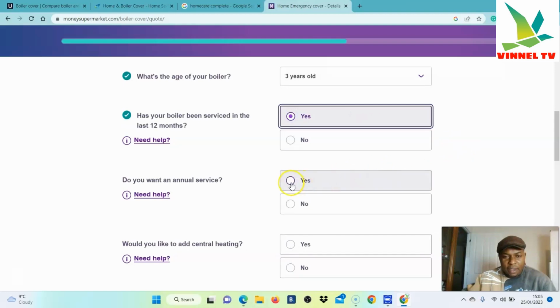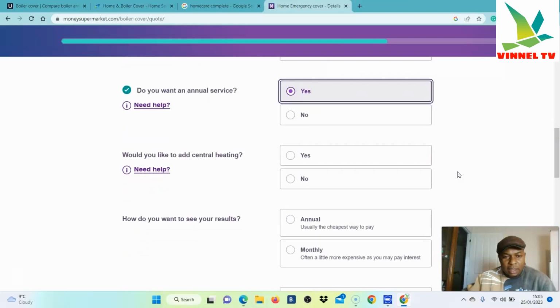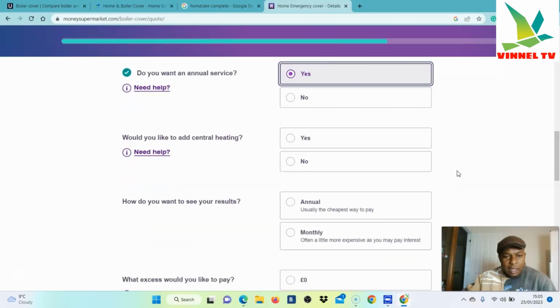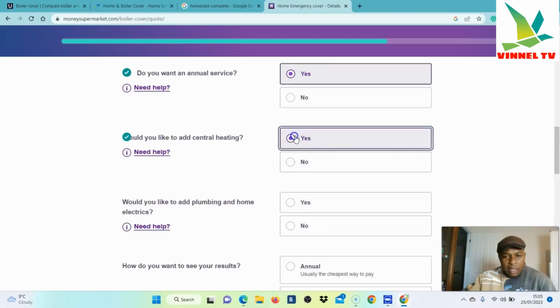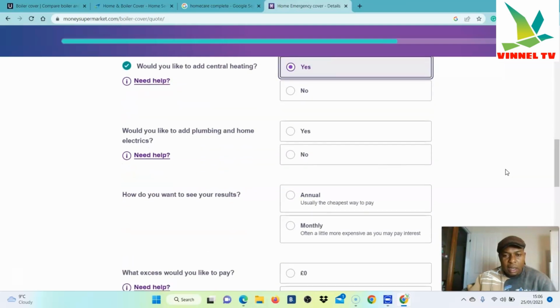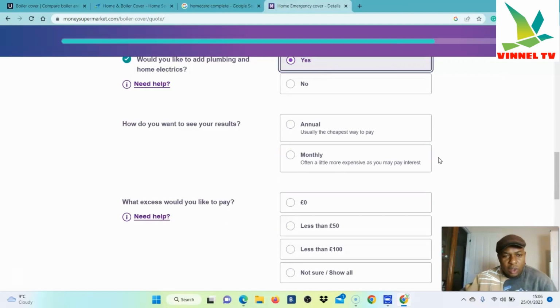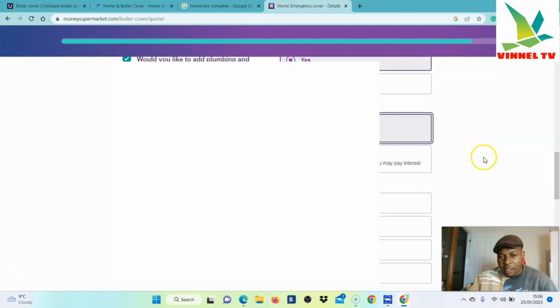Okay. Do you want an annual service? Yes. Would you like to add a central heating system? Yes. Would you like to add plumbing and home electrics? Yes. How do you want to see your result? Okay, so annually usually is the cheapest way to pay. Monthly is often a little more expensive as you may pay interest. So we'll check annually.